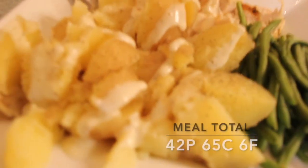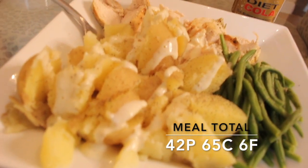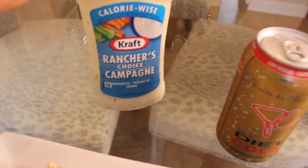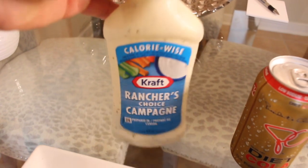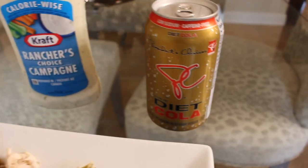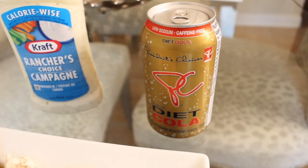All right, guys, so I'm going to hit you with the final product. Here it is. So we got the potato, salt and pepper. I put some of this calorie-wise ranch on there, 2 servings, just because this meal doesn't have much fat. We got the green beans seasoned and the chicken, and I'm going to enjoy a Diet Cola. So I'm going to get to it, enjoy this meal, and I'll hit you with the next one.